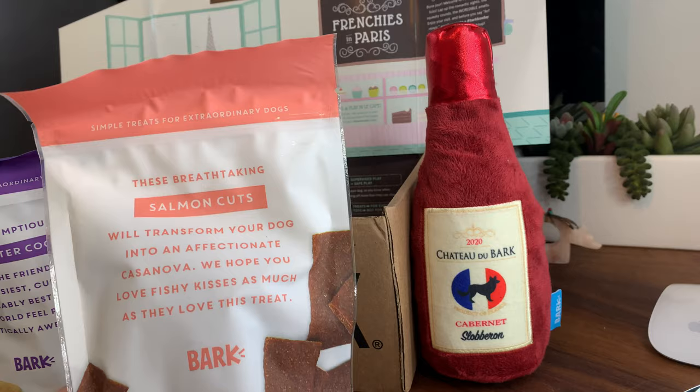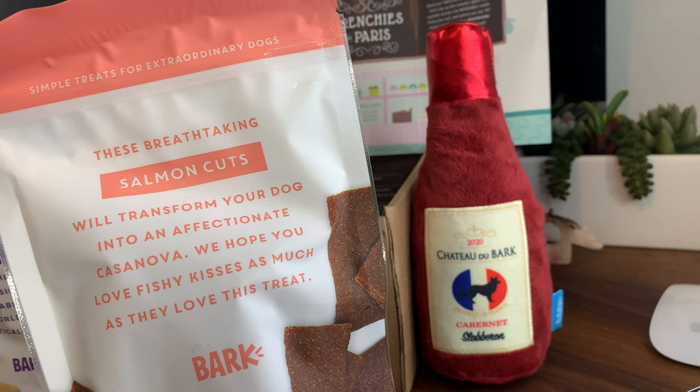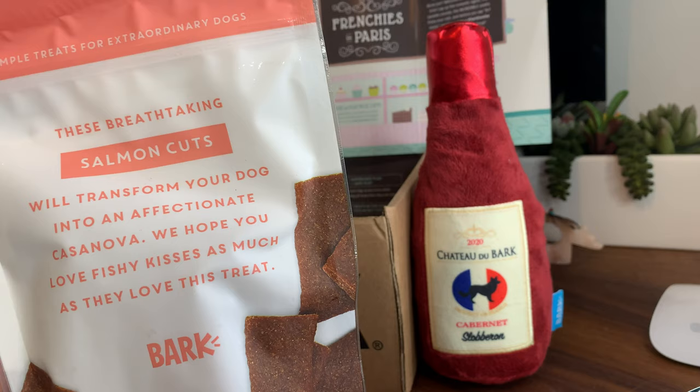This one is our second treat. This breathtaking salmon cut will transform your dog into an affectionate Casanova. We hope you love fishy kisses as much as they love this treat. Venus and Apollo don't love salmon, so I will pass on this one to someone else.